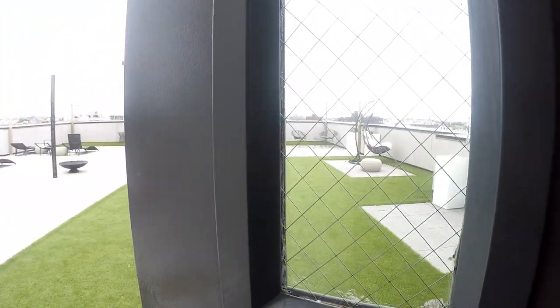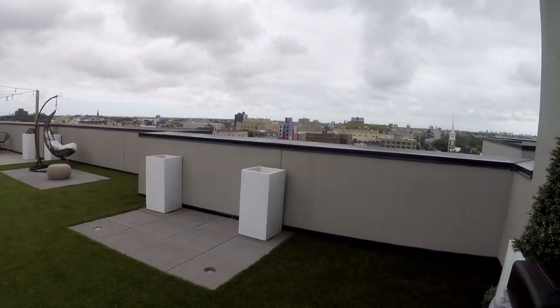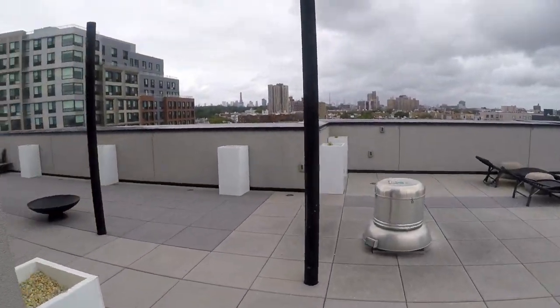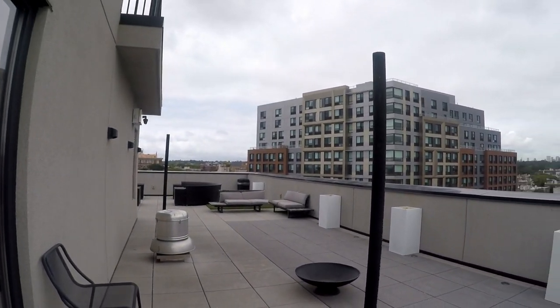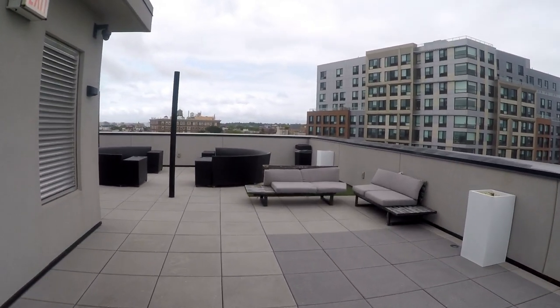Unwind, socialize, or enjoy the sun on the expansive roof deck, featuring sun-drenched lounge areas, outdoor dining, and a dedicated grilling space. For a serene escape, enjoy the meadow and sun deck. The business center and tenant lounge cater to all your work-from-home needs, while the package room ensures you never miss a delivery. A virtual doorman provides security and peace of mind.